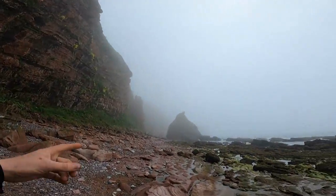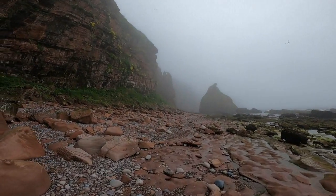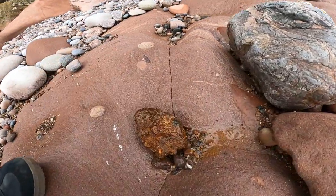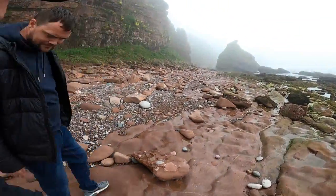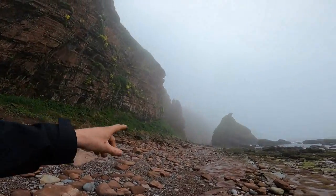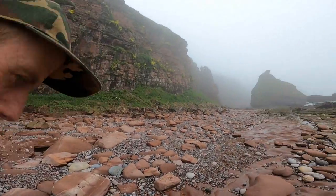Wow, look at the shape of this stone here. It's mad how the sea has just worn out the softer layers of rock. Look, there's big chunks of metal and stuff like that. Massive bit of cast iron. Maybe part of something that's been dumped over the edge back in the day. Wow, this is such a mad landscape. Look at the shape of the rock at the top of there. I don't know if you can see it through the fog.